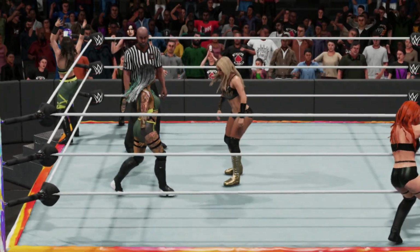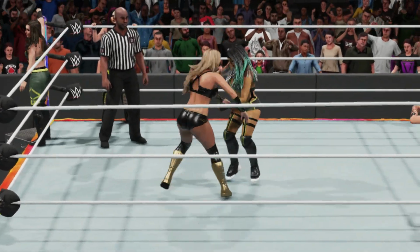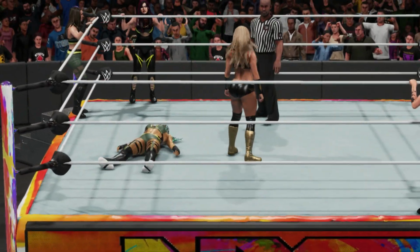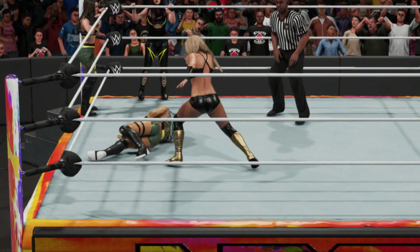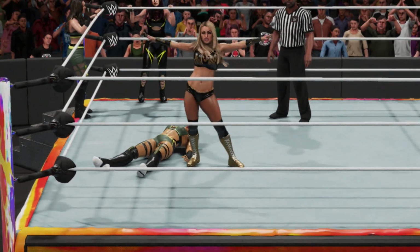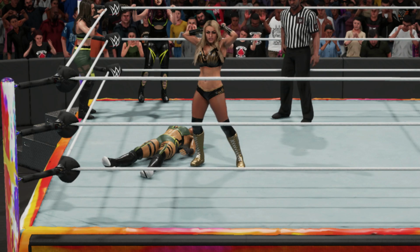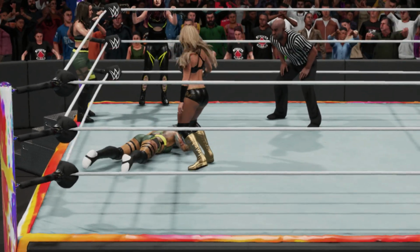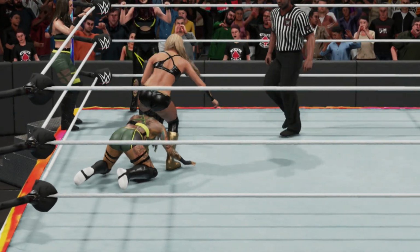Escapes trouble there. Clothesline! Right in the back of the neck. Oh, man, a little extra luster behind that kick. She's on the defensive now. She doesn't want this lack of momentum to snowball.